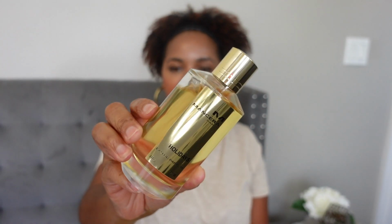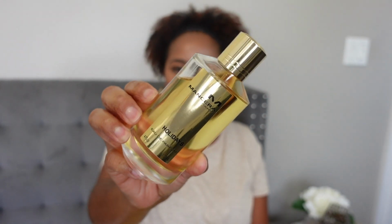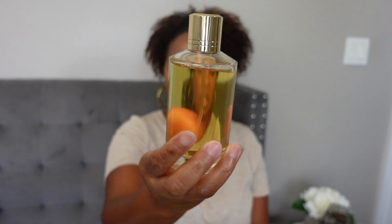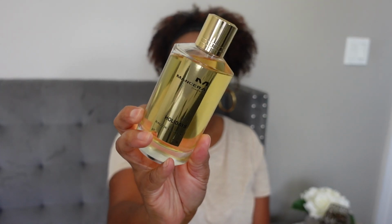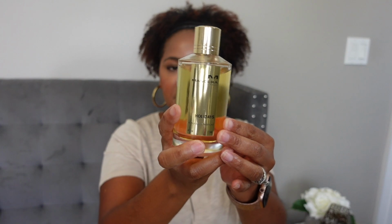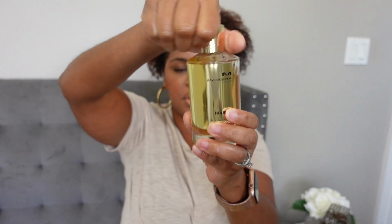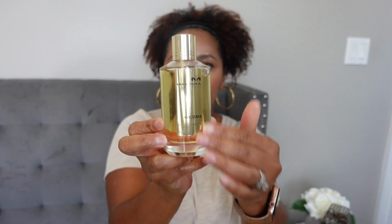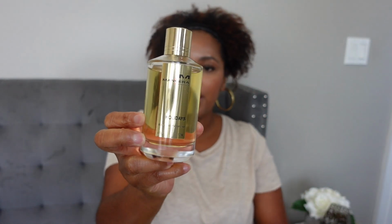For Mancera Holidays, it's in the typical Mancera bottle. I do have the larger bottle, and of course it's kind of just a plain cylindrical bottle. It is very heavy duty, and the cap screws on in typical Mancera fashion. And then the label here is gold. So I do like it, but I'll go ahead and tell you I don't like the packaging on Mancera as much as I like the one on Kayali, but that's just personal preference.